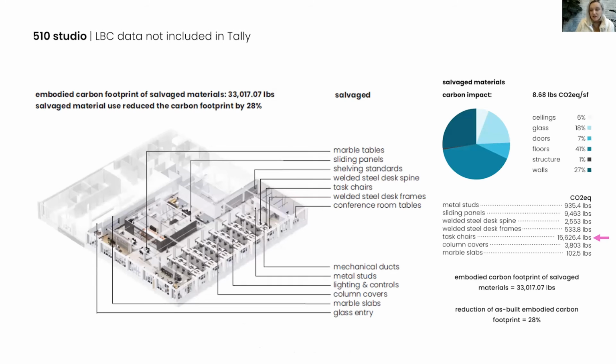Yeah, this is actually a graph where we, for LBC, had to calculate what we're salvaging, what we're not, what we're keeping. And our salvage task chairs came out so high, 15,000, that we were like, okay, we have to take a deeper dive into this. That is way higher than we were expecting it to be. And that was calculated by weight, correct, Emily? Yep, by weight, at the time.